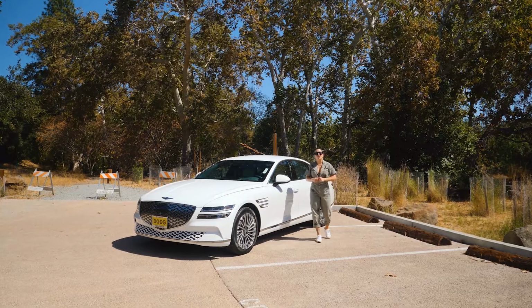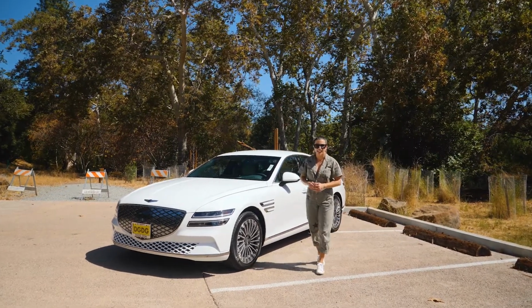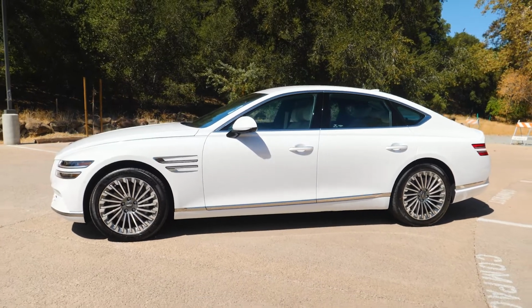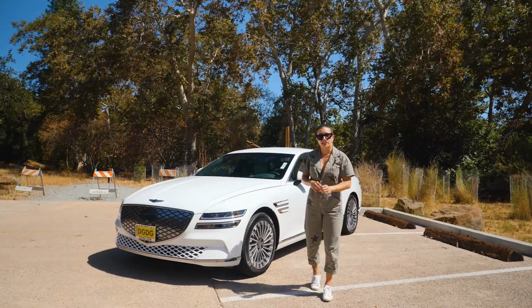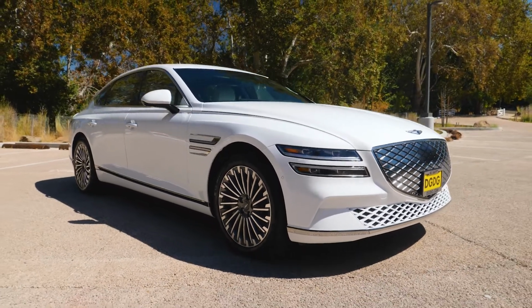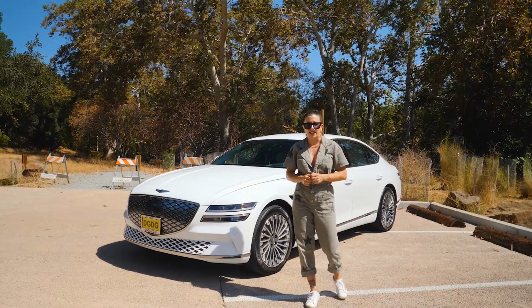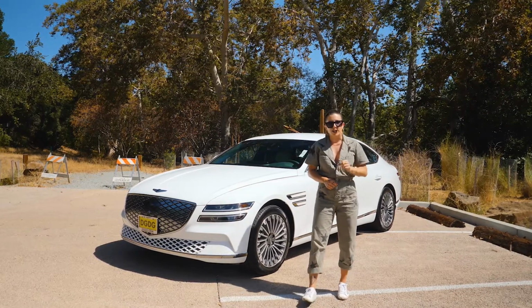Today we are looking at the 2023 Genesis Electrified G80. Now, originally this had very limited availability, but it seems to be expanding because according to their website, it is now available in 8 states with a starting MSRP of $79,800.